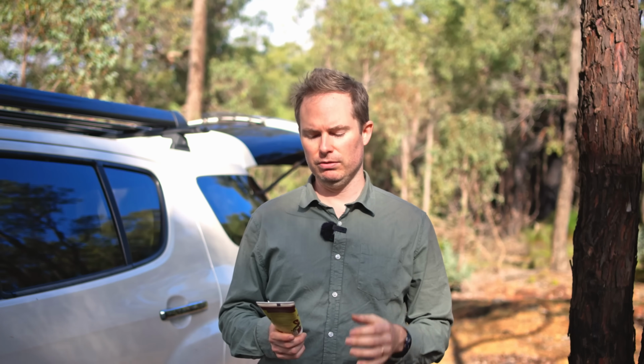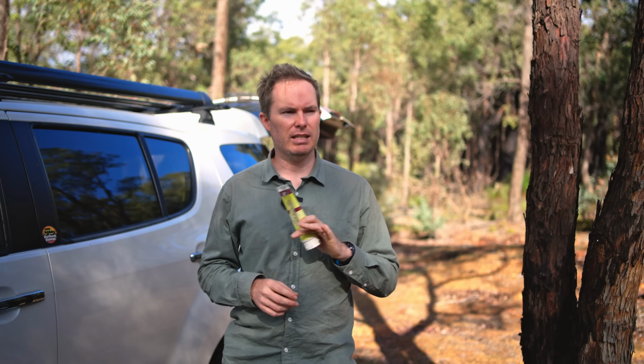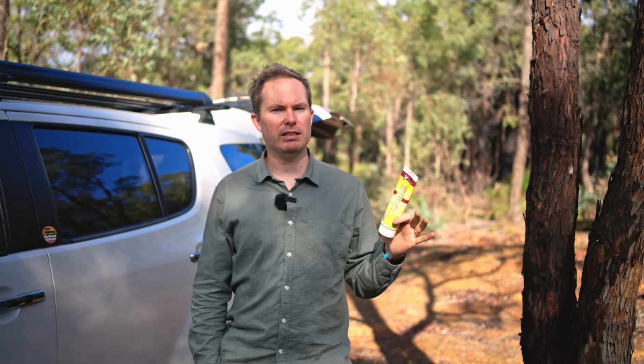This is all natural, DEET free, and it actually feels good on your skin. Actually leaves you feeling a bit moisturized. It's really good against mozzies and sandflies. It does absolutely nothing for regular flies. The other catch is it lasts only about an hour, so you're putting it on every hour. The DEET-based stuff does last a lot longer. The only thing that does anything against ticks and leeches is DEET.